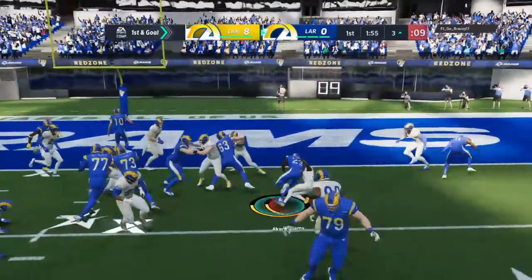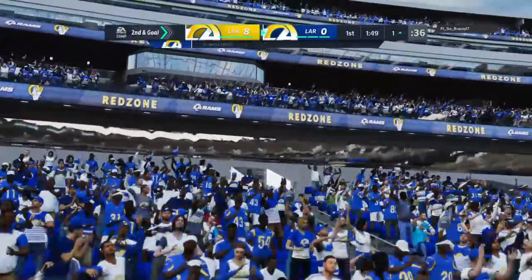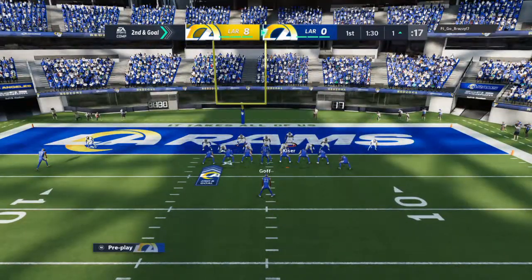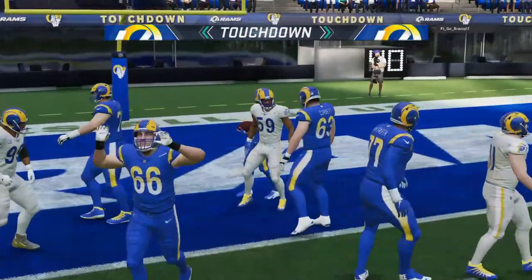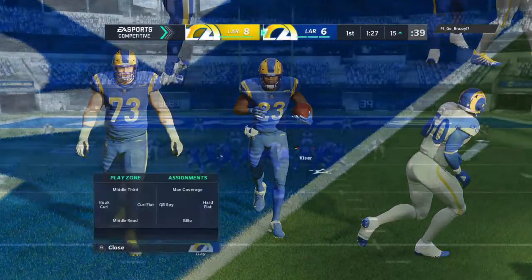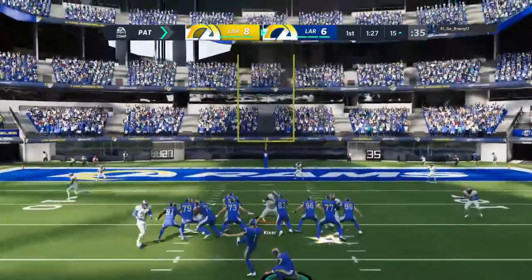They'll look to run with Akers. Able to get a couple here, but won't get across the plane as they stop him right around the 1. Short of the goal line. 2nd and goal from the 1. Again, it'll be Akers. And he'll get into the end zone. Touchdown, Rams. Punching it in from a yard away. And the Rams are now just a 2-point conversion away from tying this thing up.